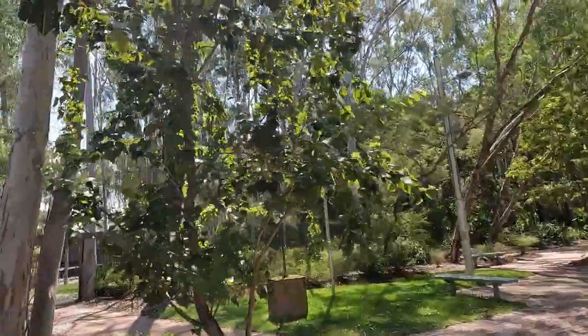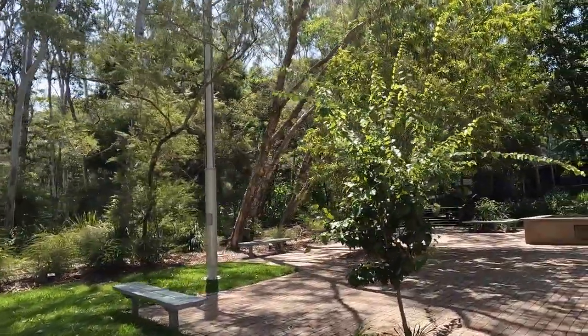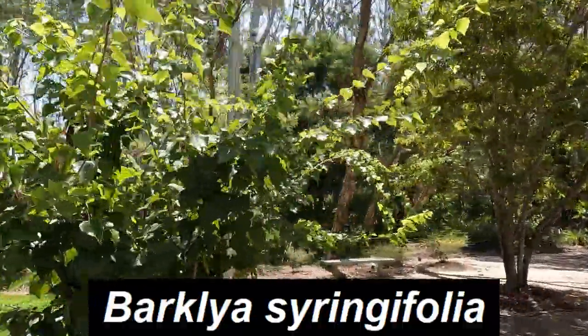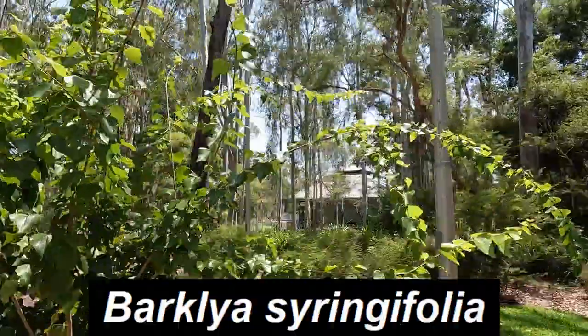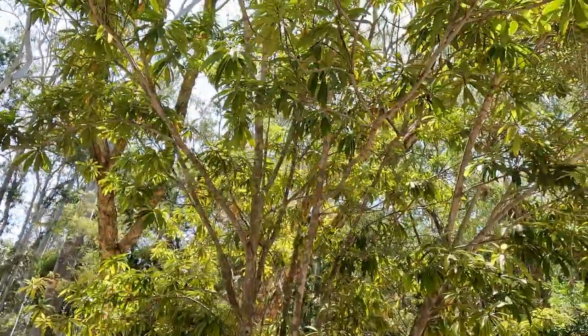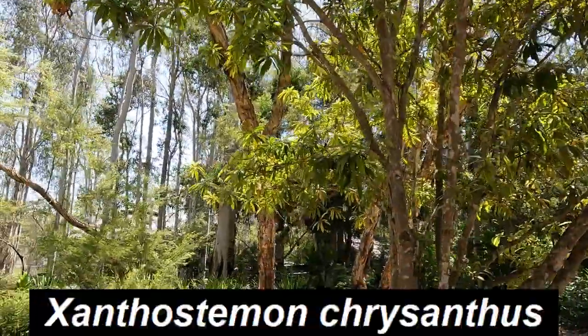We've got a couple of these here. These aren't in flower at the moment. These are crown of golds, Gladstone's official tree. Yes, towns have official trees. They are pretty spectacular when they're in flower. These are babies yet. This is a lovely golden penda. Very pretty.